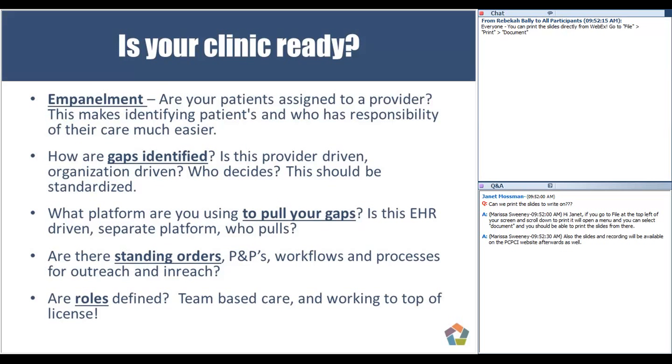And that process of how that works, being able to identify those people, whose role it is, and how it's happening. And that last one there is really, are roles defined? We talk a lot about team-based care and working to the top of our license, but within organizations, really, is this the right person for doing this right role?